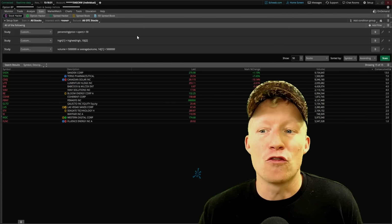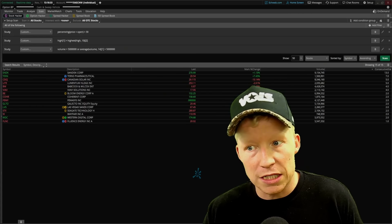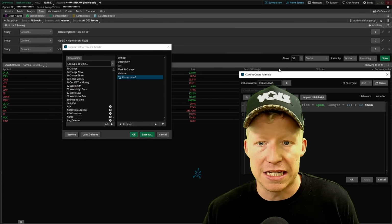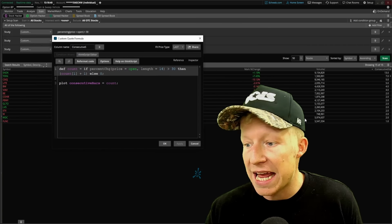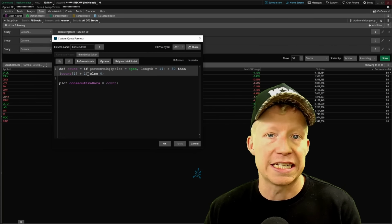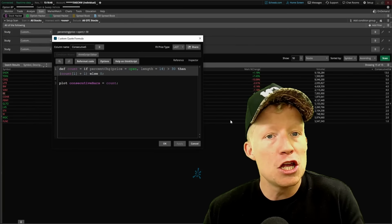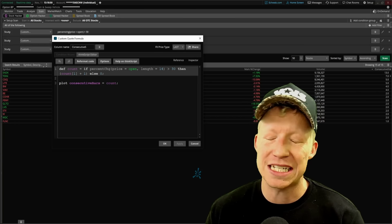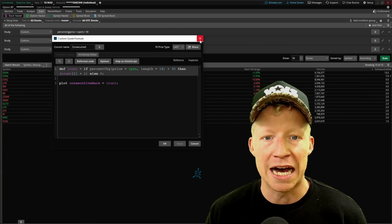But anyway, back over into our scanner. What I was going to do is build this custom column step by step with you. But honestly, it's kind of confusing. Unless you understand code and counting loops, etc., you're really not going to grasp what I'm trying to teach you. So instead, let's just make it all a lot easier.